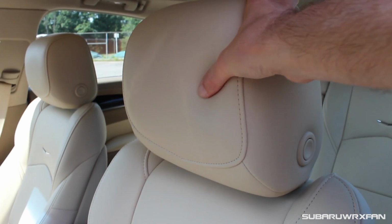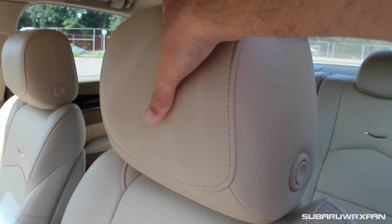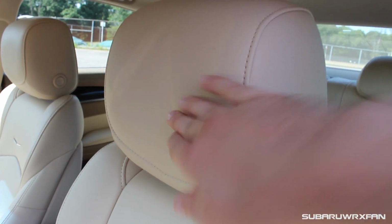Another thing about these seats is they have the most comfortable headrests I've ever put my head on. I mean, this is almost as comfortable as my pillow on my bed at home. It's seriously that soft, and for road trips, this would be amazing. So just totally random, but the headrests are just spectacular.